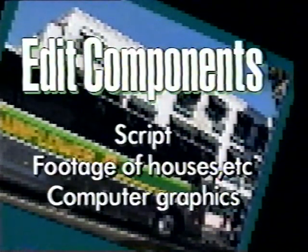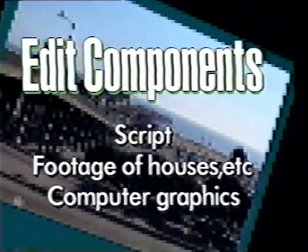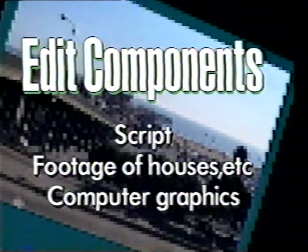Let's assume you're going to edit a 10-minute overview on the real estate market in your neighborhood. You've already shot 5 cassettes of video, including interviews, shots of various houses, and some filler, including sunsets and people shaking hands in front of a sold sign on a house. Your job will be to edit the video together, adding a few computer-generated graphics and titles.